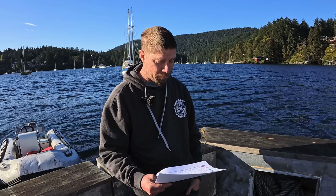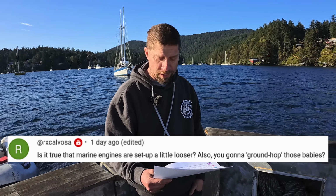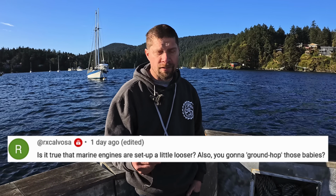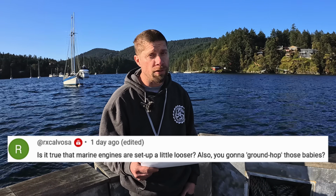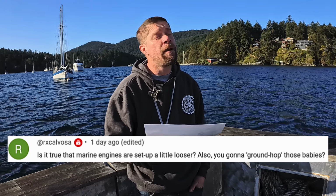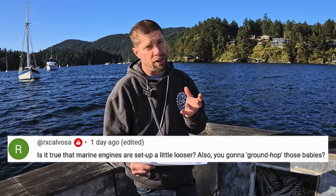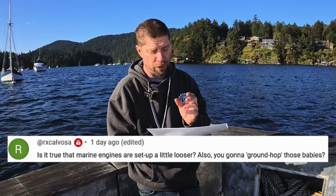All right, next up we've got RX Calvosa. Is it true that marine engines are set up a little looser? And also, are you gonna ground hop those babies? Marine engines can be set up looser. That is usually when you're running the marine engines that are pure raw water cooled. That means they pump the salt water through the engines. The reason for that is the pistons see full heat and they will expand, where there's so much cold water running through the engine block that the block doesn't expand as much. So you run into clearance issues between those two.